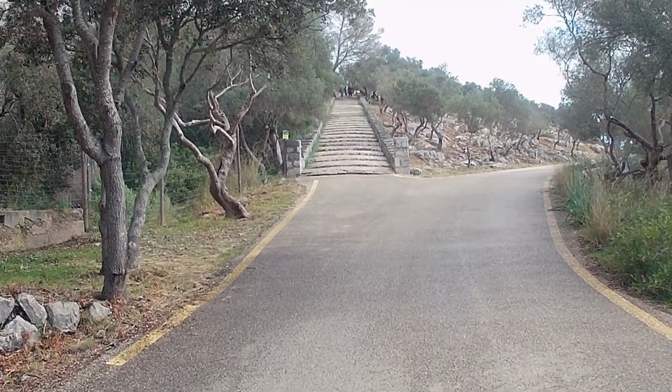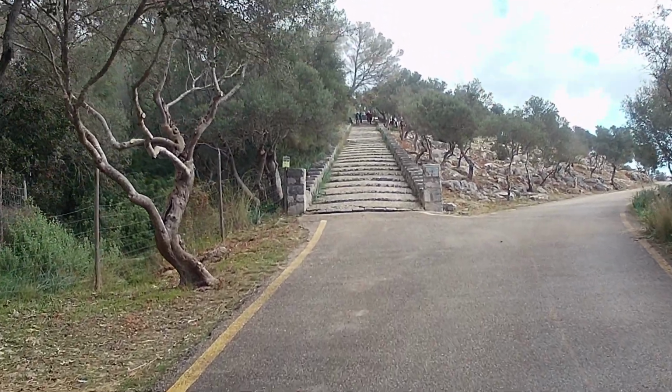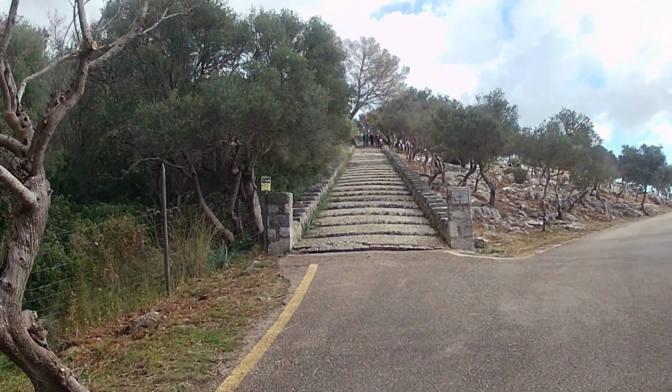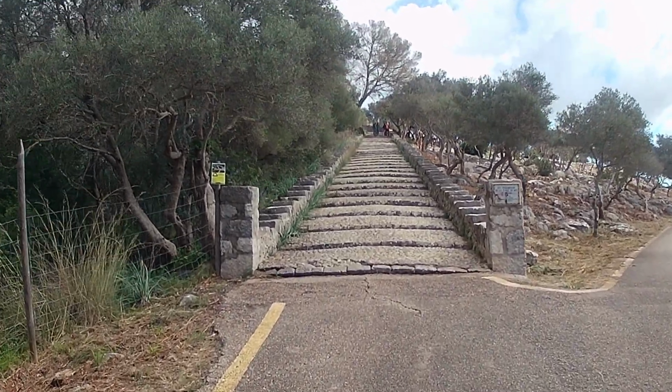So after leaving the car park, in a couple of minutes you'll come across these steps in front of us. This is the steps up to the hermitage. There's 84 of them. I know, I've counted them.